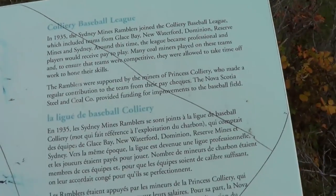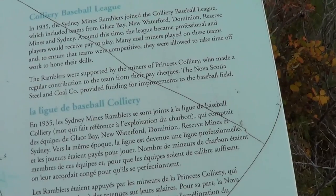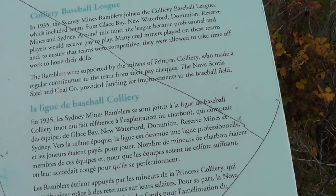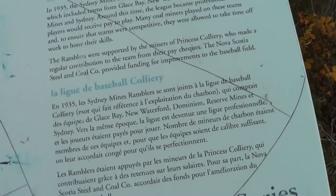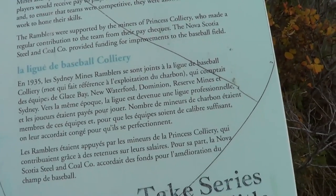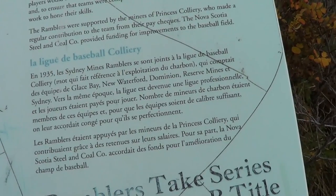So we'll step inside the park a little bit here, and I've got a little bit to tell you guys about Sydney Mines. There's actually a little bit of info here, so I'll show you and maybe read a bit of it off to you. It's the Colliery Baseball League. In 1935, the Sydney Mines Ramblers joined the Colliery Baseball League, which included teams from Glace Bay, New Waterford, Dominion, Reserve Mines, and Sydney. Around this time, the league became professional and players would receive pay to play. Many coal miners played on these teams, and to ensure the teams were competitive, they were allowed to take time off work to hone their skills. Ramblers were supported by the miners of Princess Colliery, who made a regular contribution to the team from their paychecks. The Nova Scotia Steel and Coal Company provided funding for improvements to the baseball field.